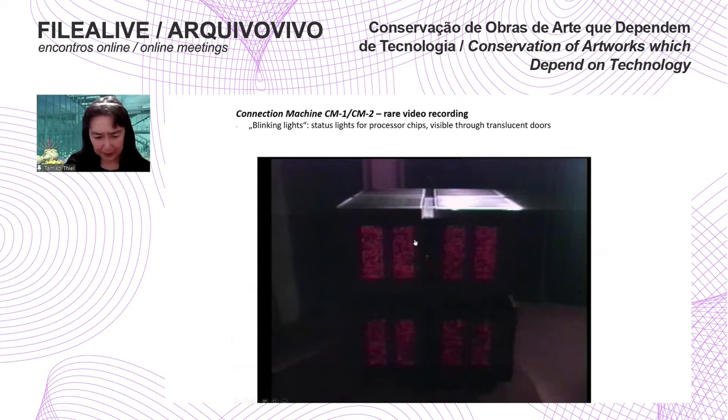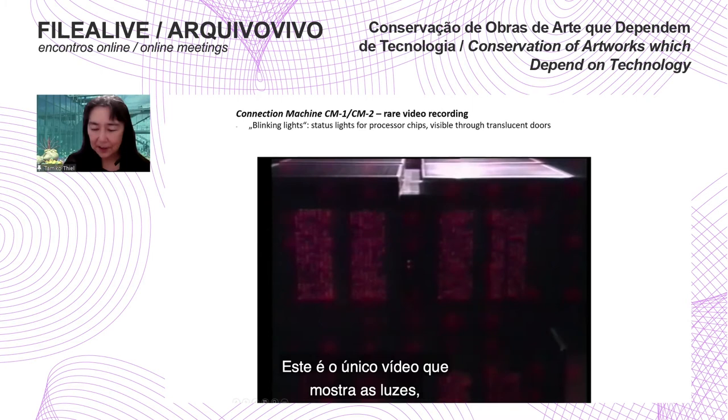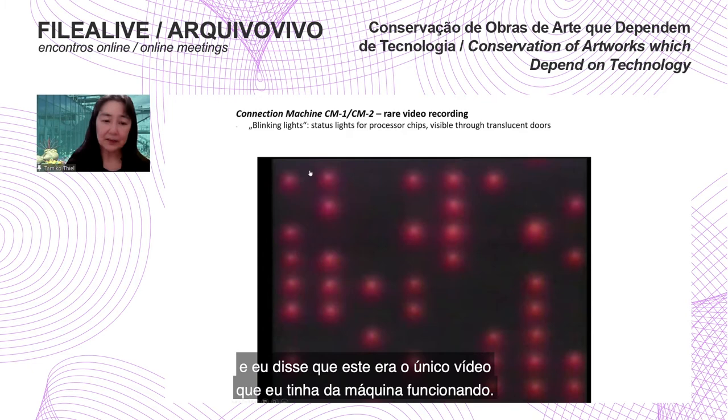And this is, let's see if I can get this to run. Back in the 80s, there were very few video cameras around. They were expensive, and you didn't always just have them in your back pocket. This is about the only video that shows the lights. And the interesting thing is, I gave this video to the engineers who were making a simulation grid of LEDs, and said, this is the only video I have of the machine actually running.